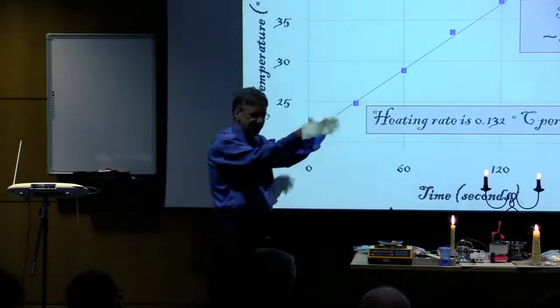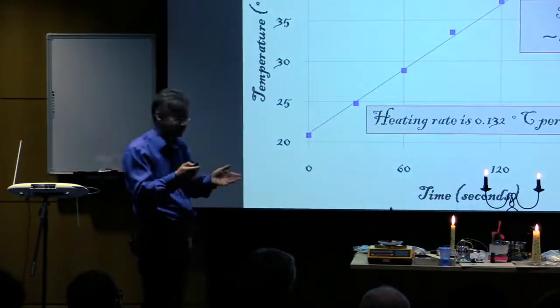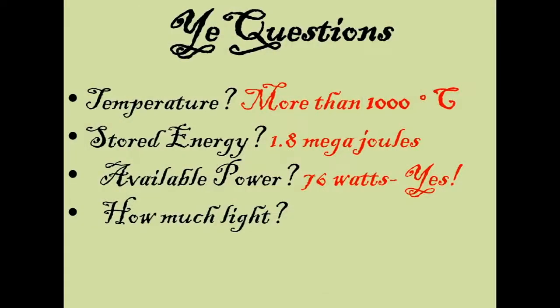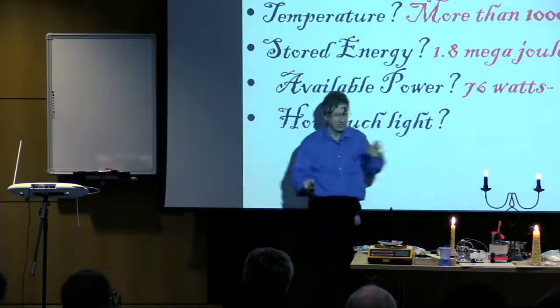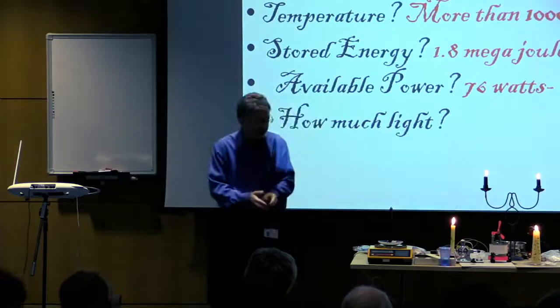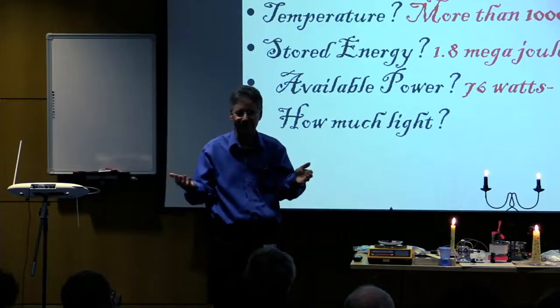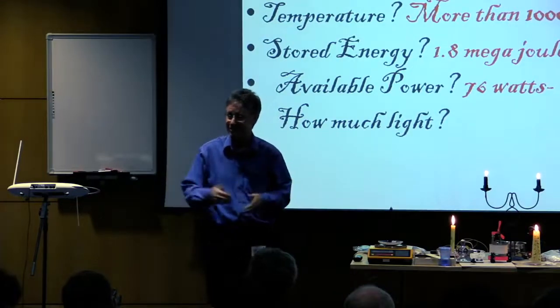But there are lots of ways heat could be lost. So the amazing thing is that yes, it really is. We really are getting that much thermal energy off a candle. And then the last question we can ask is about light. How much light are we getting off a candle? You may know that the unit of light is called the candela, because we used to use candles as a gauge of light.